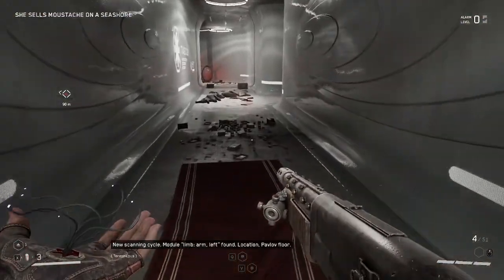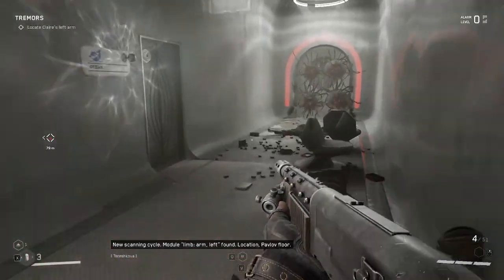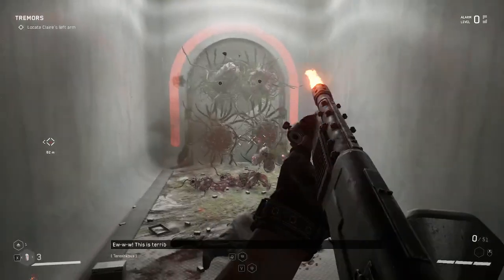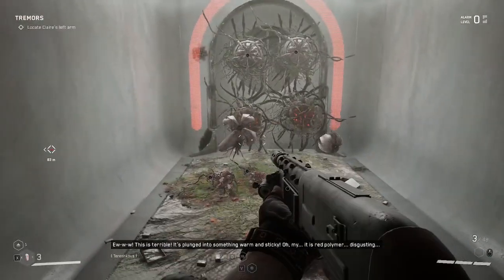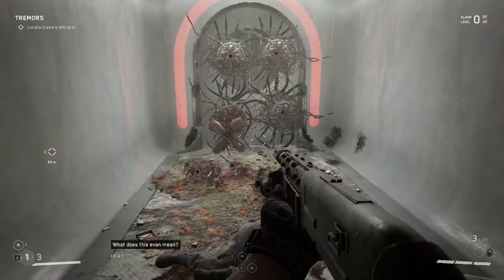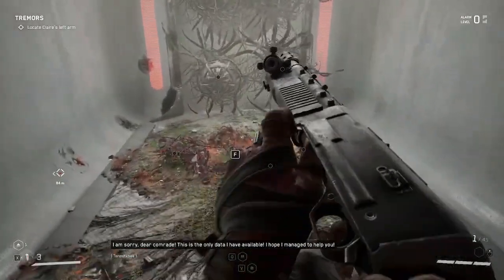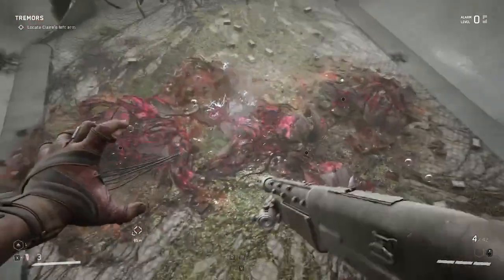New scanning cycle. Module, limb, arm, left, found. Location, tableau floor. Could you be a little more specific? This is... terrible. It plunged into something warm and sticky. Oh my, it is red polymer. Disgusting! What does this even mean? I am sorry, dear comrade. This is the only data I have available. I hope I managed to help you. You sure did.